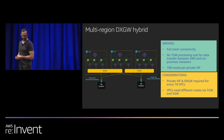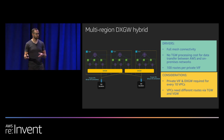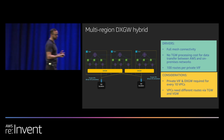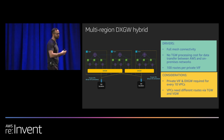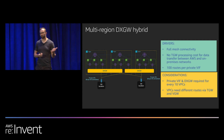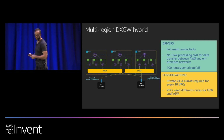Some considerations here. You have to have some automation. For every 10 VPCs, you have to create another VIF and another Direct Connect gateway. And also, your VPCs potentially have different routes. There's 2 exits now, so you need to make sure that you know how to route to other VPCs and you know how to route back to on-premise.